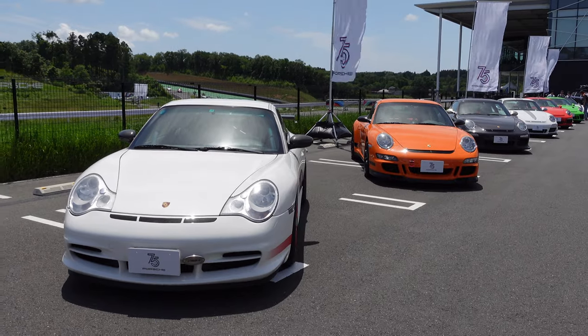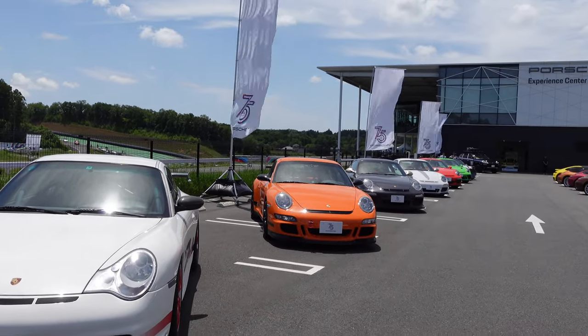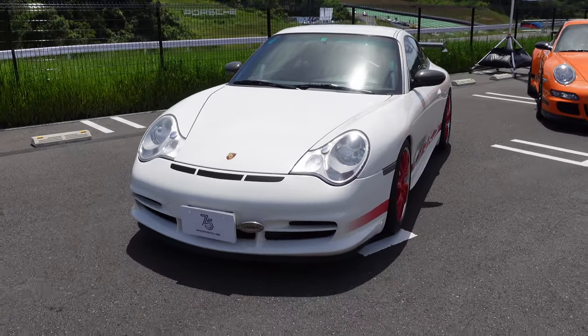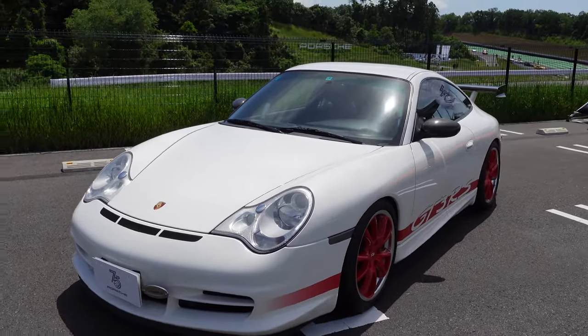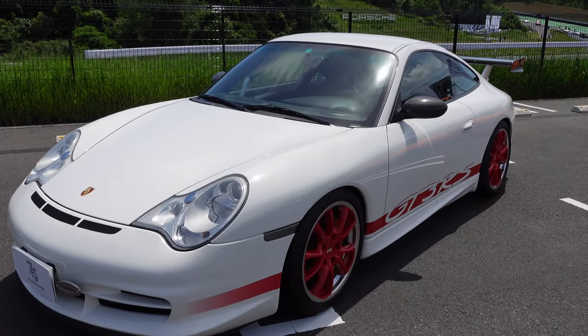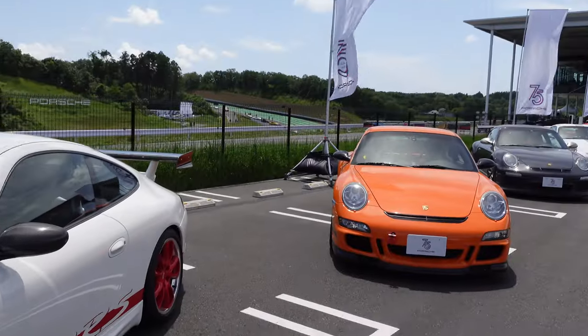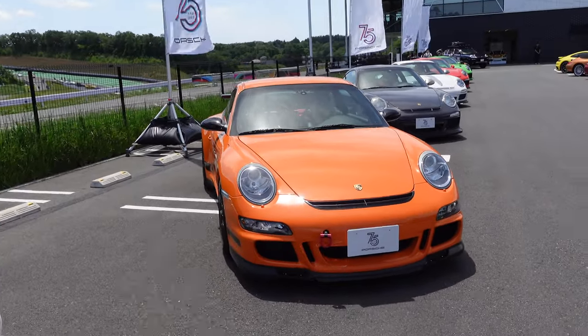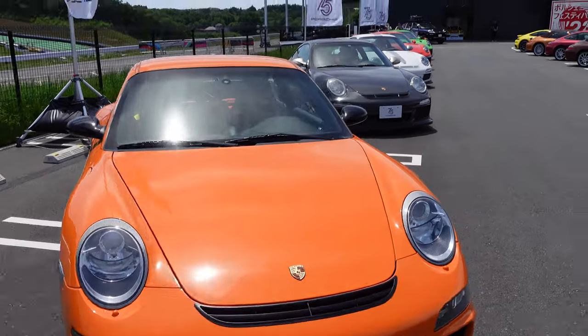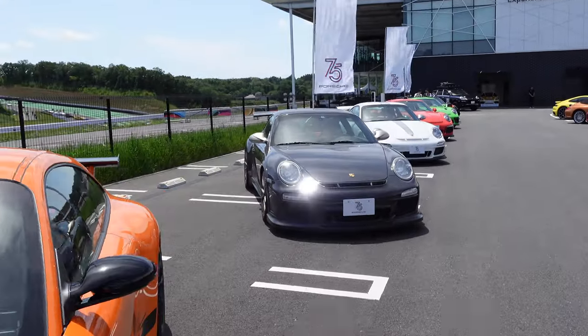As soon as we arrive, we are greeted with pretty much every single one of the modern GT3 RS. So, start with the 996, probably the rarest of the bunch, because there's only a few hundred of them made, and they all came in white with either the red stripes or the blue stripes. That's really cool. The 997.1 GT3 RS. Orange and black, classic spec.